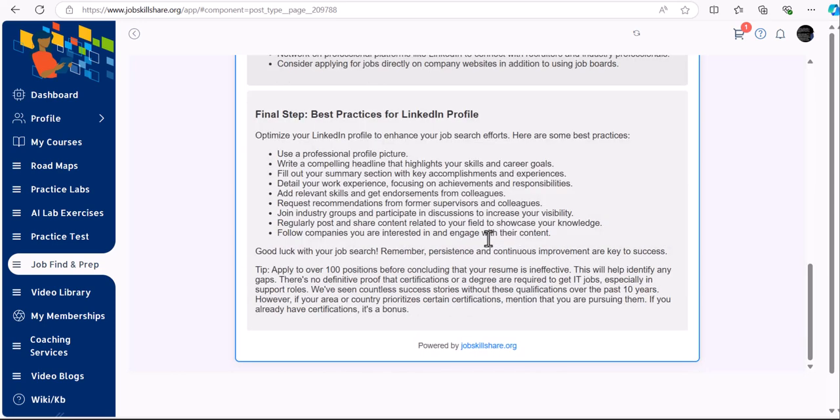Also, you cannot apply to 10 positions in a week and say that you're doing great. No, you have to apply to 50, 60, 100 positions in a week before you say that the resume template is not working, or something is totally not working in this industry. That is where you can go back and check if something is missing. But you can't be applying to 10, 5 positions. Remember, this is a hot field.